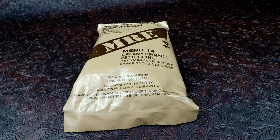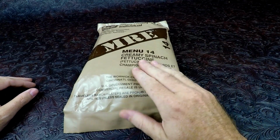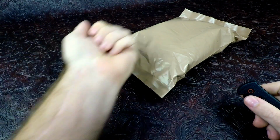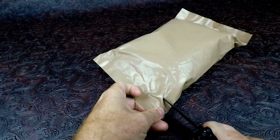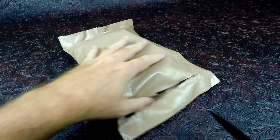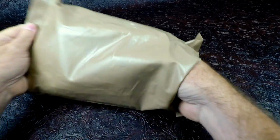That being said, this has to be a 2016 or newer, because 2016 was the first year they made this menu. Menu number 14 previously was Ratatouille. So, without any further ado, cut it open. Has a peelable seal. My wrist is all jacked up from a previous accident. So, we are going to cut it from the back. And if it's something you want to put on display, which it may or may not be, you don't want to rip the peelable seal because obviously you want to put it on display.